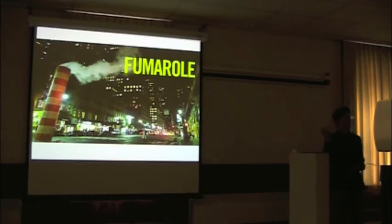So while that's absolutely not what a geologist would recognize as a fumarole, when we've shown it to geologists, they crack up and laugh and say, yeah, that's a playful way of using that term. I could see how you'd see it. So it's been really interesting talking to geologists about appropriations like that.